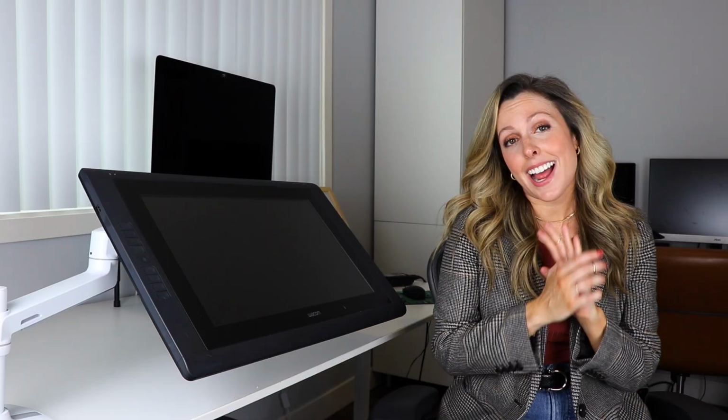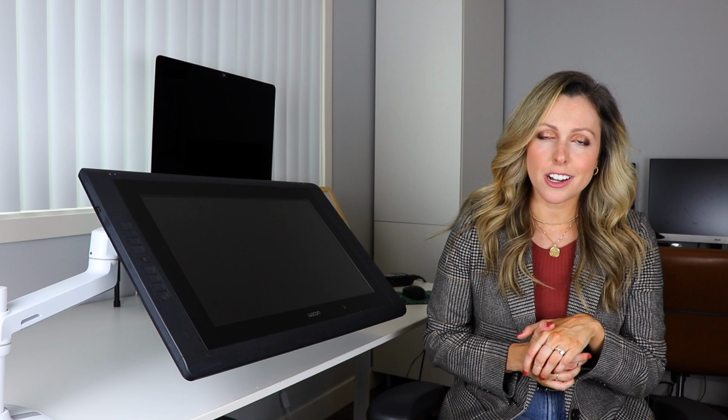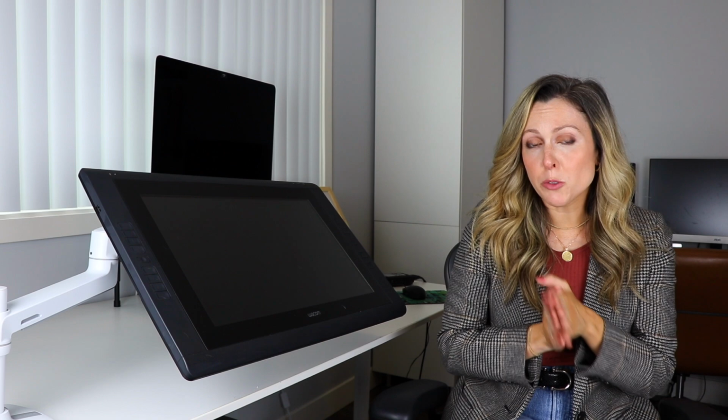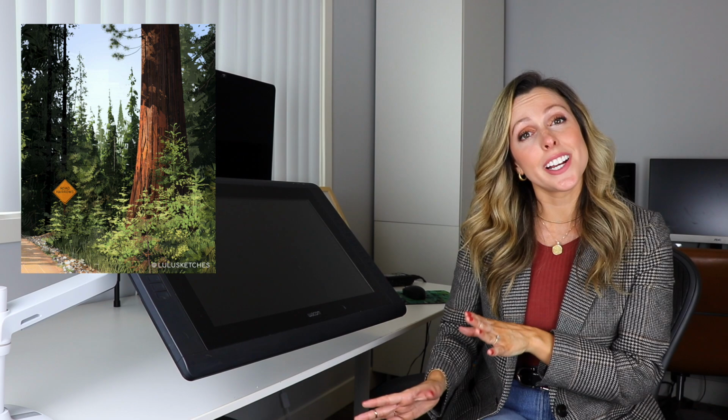I recently visited Yosemite National Park for the very first time, which you guys probably already know if you peeped my Instagram stories over the past few weeks. My Instagram is Lulu Sketches. It is so beautiful there. I was surrounded by painting inspiration everywhere I went. I actually already painted something inspired by my Yosemite trip. I couldn't wait. That one's on my Instagram. But that was a forest, and today's will be different.